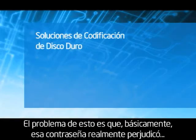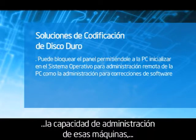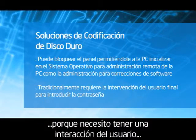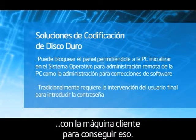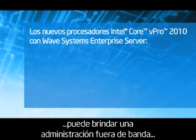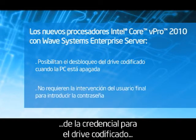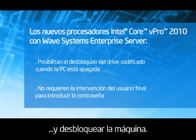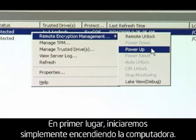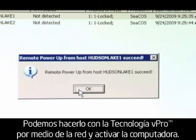The problem with that is that the password has basically stopped the manageability of these machines, because I have to have a user interaction with the client machine to accomplish that. So we're here to show how vPro technology can provide out-of-band management of the credential for the encrypted drive and unlock the machine. So first we'll start by just powering on the computer, and we can do this with vPro technology across the network, and we wake up the computer.